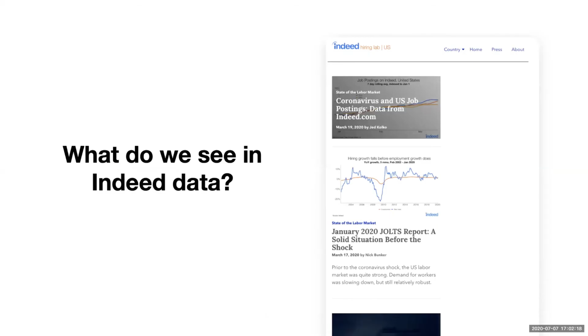Moving on to what we have seen in Indeed's data. All of the job postings, the job search, and the resume information that Indeed has in its own data set can provide a different and complementary look at the overall labor market compared to the data that we typically get from the US government.